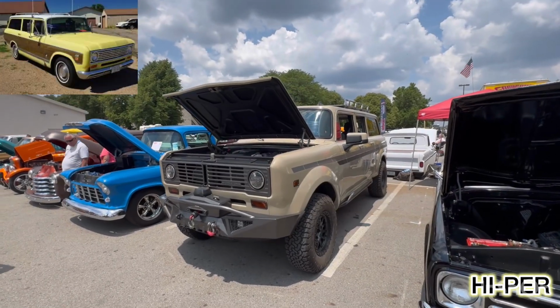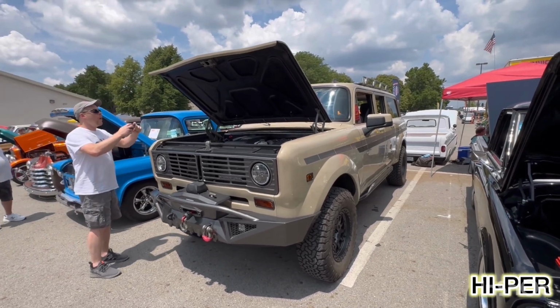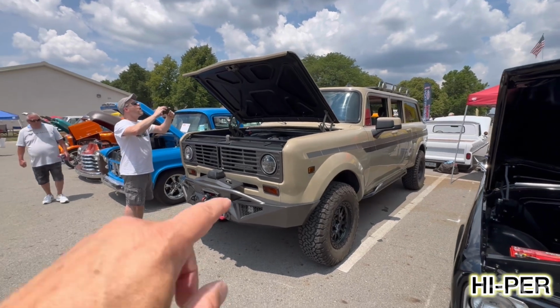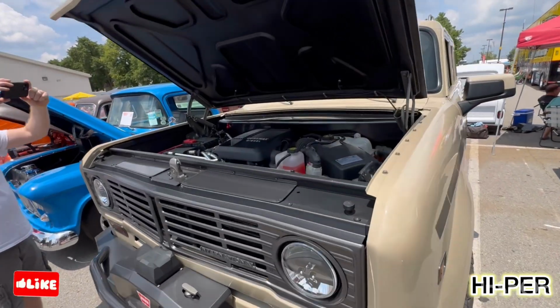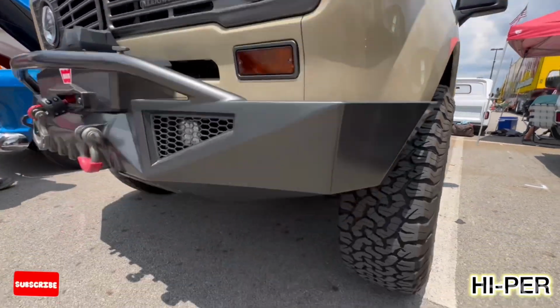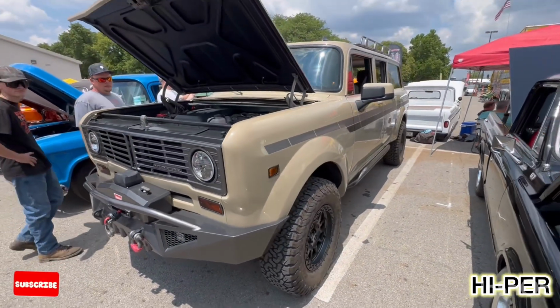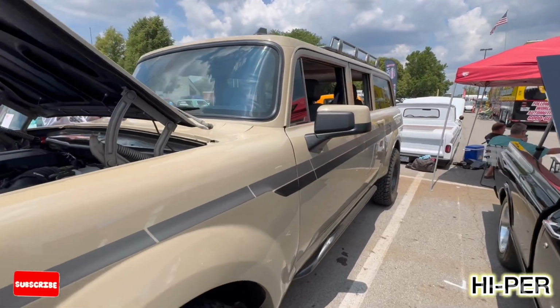Insane. Checking out this International Harvester. I call it a Travelall, but you might want to call it a Scout or a Battle Wagon. You see this big monster bumper? Look up underneath here. We've got a Duramax motor, so this is probably sitting independent front. So this is sitting on a modern chassis. Let's take a closer look at this thing. This thing is a monster.